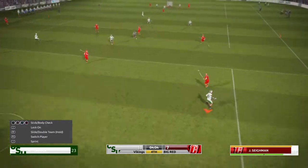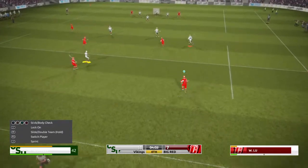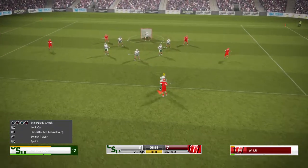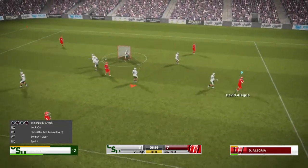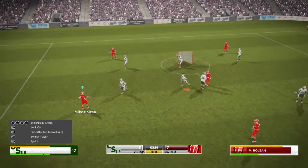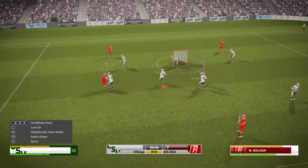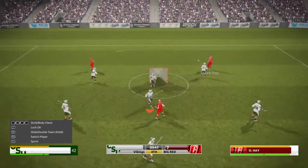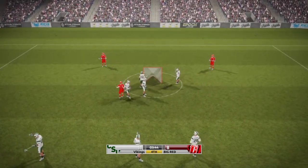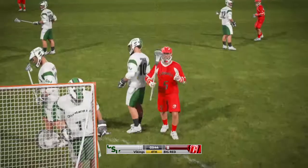We have just had so many balls today that have ricocheted off posts or defenders. I mean, it's been pretty crazy. Allegria receives the ball. Definitely feels like we could have a lot more goals than we do, but not much you can do about it. Just got to keep playing through it. Bosky.